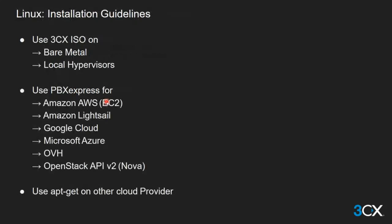As said before, installation with Linux pretty much comes with the guide itself. So you just have to download the 3CX ISO available on their website. You have an option to do it with bare metal blade type servers or local hypervisors.